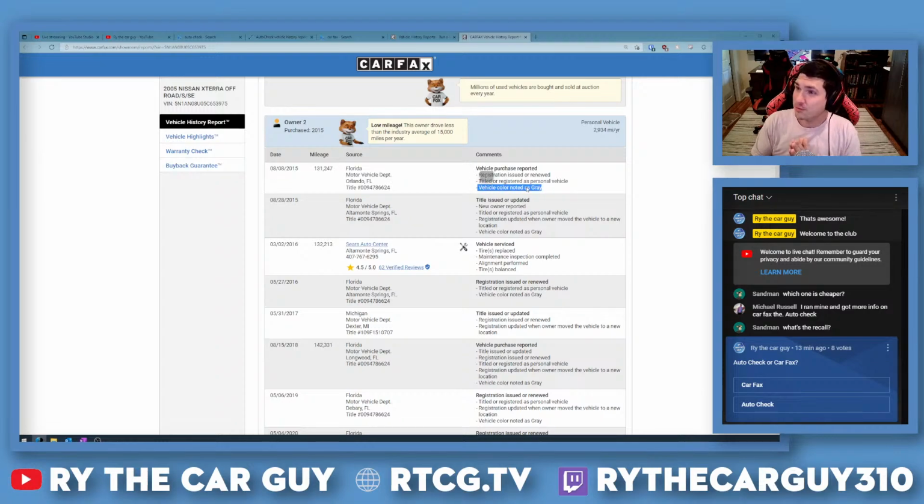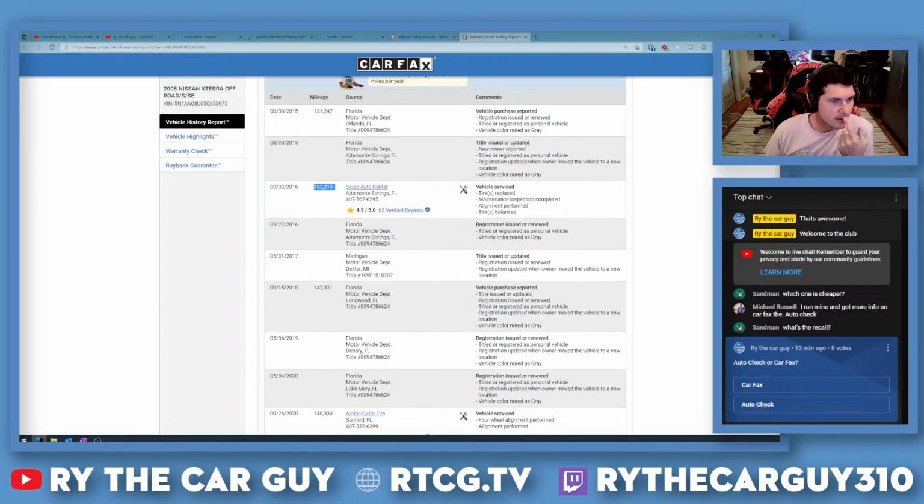Vehicle color noted as gray. How wonderful. It's good to know. And then it says Sears. Oh, that's where I bought new tires. Oh my gosh. My tires are 6 years old? March. Yeah. Wait, is that... Yeah, that's right. Right? 2016 to 2022? Yeah. 6 years. And how many miles do I have in it? 147? Wow, I really don't drive this thing, do I? 147 to 132 in 6 years. Well, that's all right. Wild.